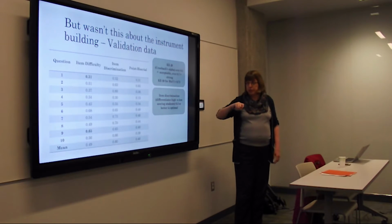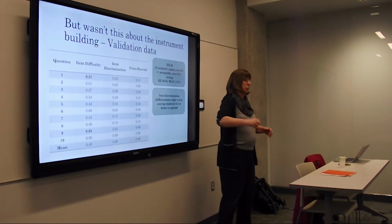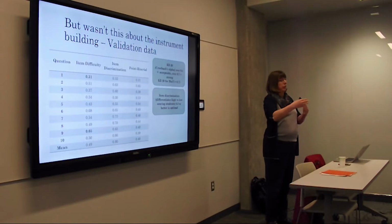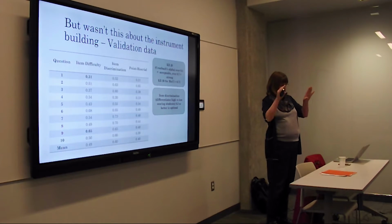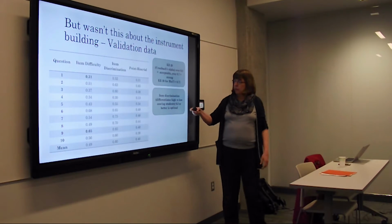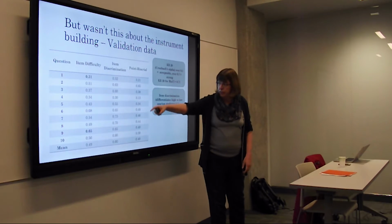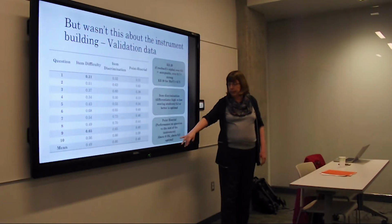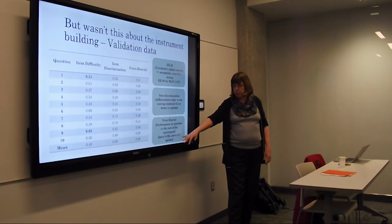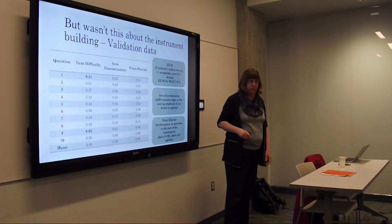Item discrimination looks at how well each of these items differentiates between high-performing students and low-performing students. They separate the class into quartiles, and does the top quartile get this question right more frequently than the lowest quartile? And it's question by question. 0.3 or better is optimal in item discrimination. We only have one that's at a 0.3. And then point biserial, above 0 is considered okay. If you can get them above 0.2, it's optimal. And all but that one is optimal.